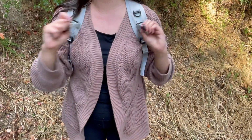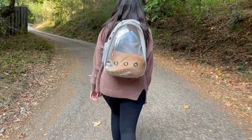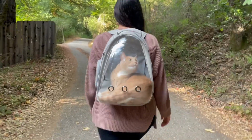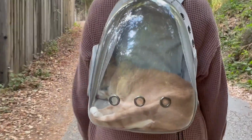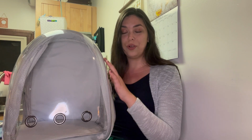If you're just looking for a good quality backpack to keep your cat in, or even a small dog, I think you'll really enjoy this backpack. It's stylish, it comes in a lot of different colors, and I think it's a really nice way to take your indoor animal, or even an animal you just want to keep safe and take out with you. This is a perfect way to do that.